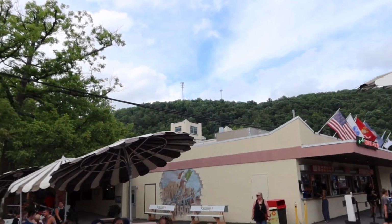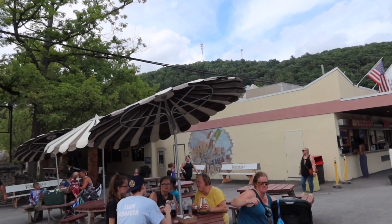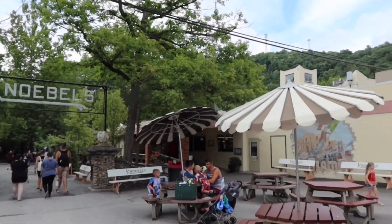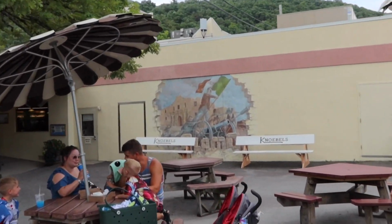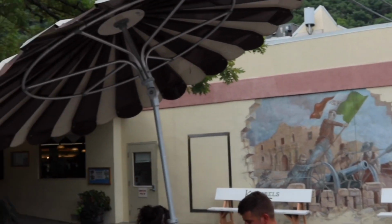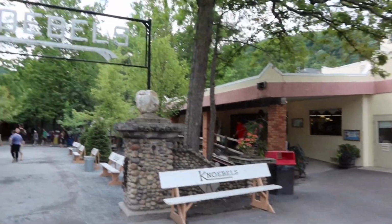And there it is. Remember the Alamo. You know why? Because that's where you can eat. There's the signature restaurant here at Knoebels, the Alamo, and you can tell by that awesome portrait of the Alamo right in front. So you can go for some fine dining if you have time here in the Alamo restaurant.